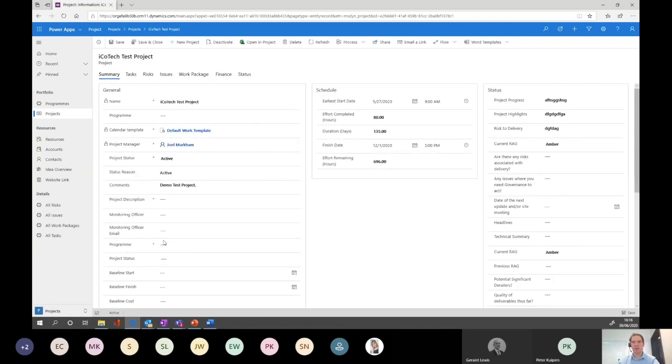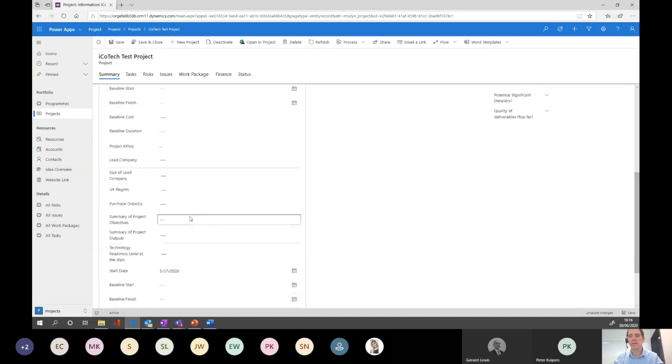So here you can see that we've got a program where I can link it to the program itself, and so on and so forth. So I'm just going to fill these out, because I think it will shout at me if I try to save it and this doesn't.